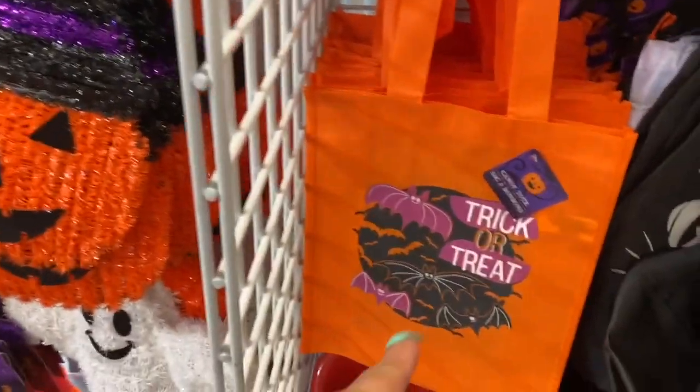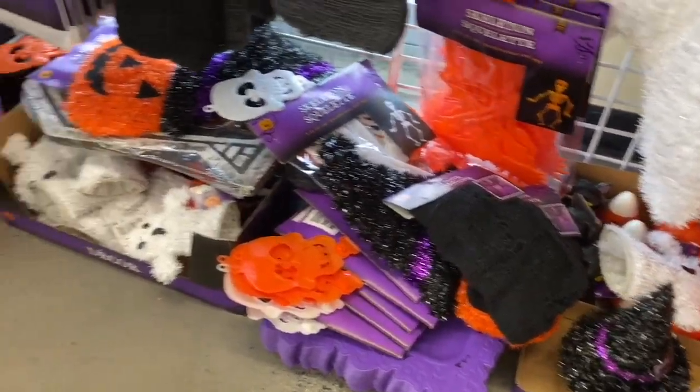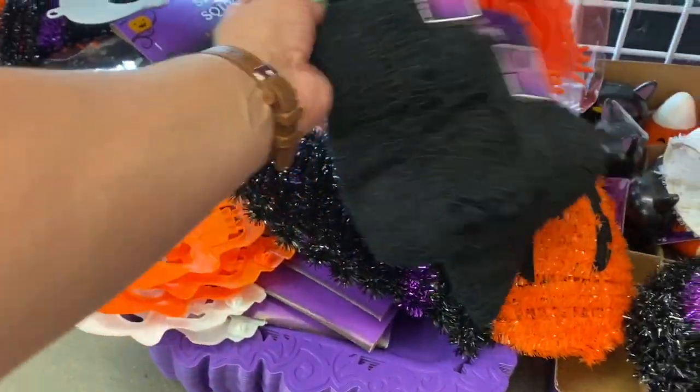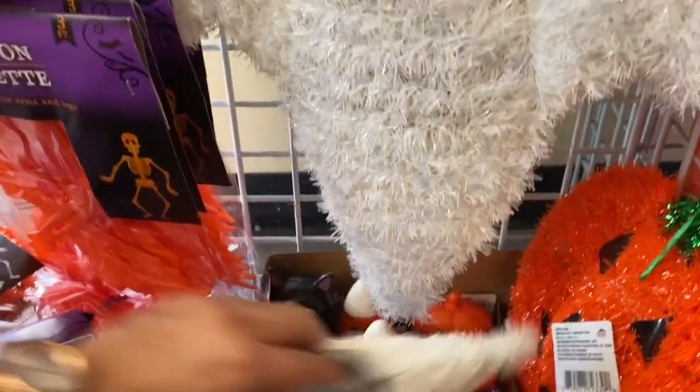Alright, then they have these down here. It says trick or treat. And then these back here. Oh no, okay, we saw those. Then we have these things down here. This purple, this is a tray. Then here's some netting. And there's the witch's hat. And some squishies. Oh look, they brought the squishies.